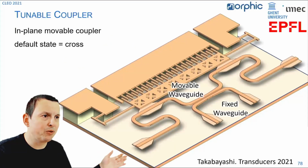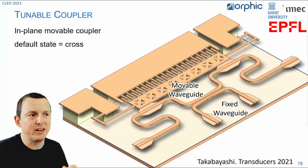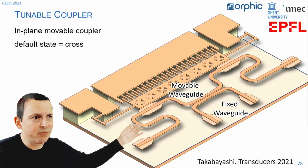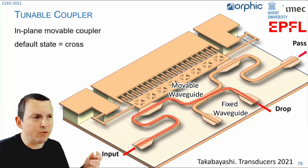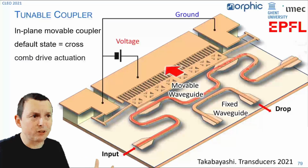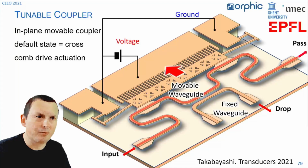So one example, which will be presented next month by Yuji Takabayashi at the IEEE Transducers conference, is this device where you embed this movable directional coupler into a horizontal waveguide. And so in the default state, the coupler is very close together and you basically couple all your light to the drop port, while if you pull on the waveguide, essentially your coupler is moved away and you couple all the light to the pass port.